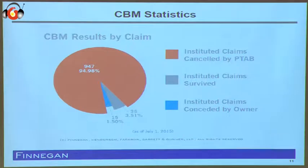CBM statistics look even more intimidating for patent owners. Obviously, there aren't as many CBMs that have been filed and instituted, but when they are instituted, you can see that 95% essentially of those cases have all claims canceled. I'm sorry, 95% of claims instituted are canceled, and only 3.5% of claims actually survive a CBM.